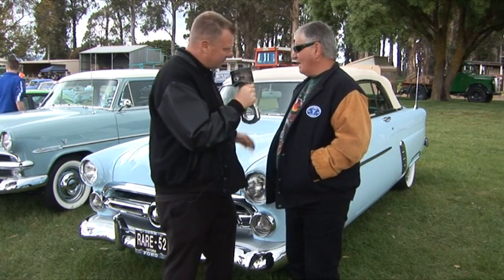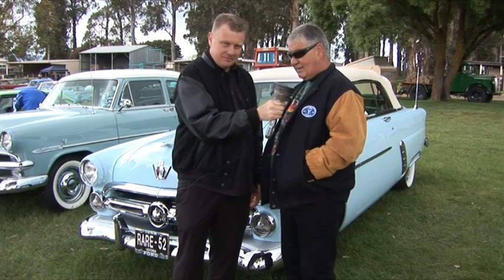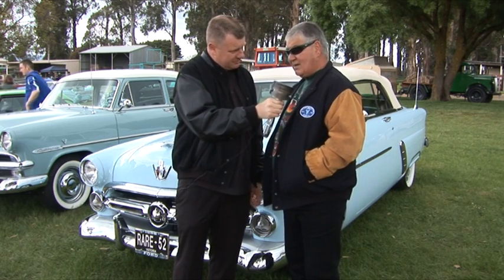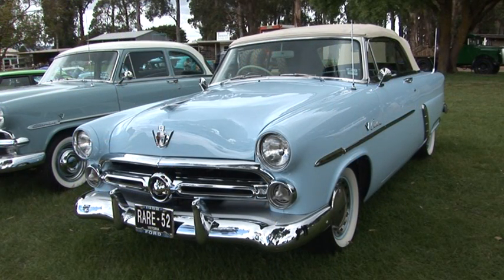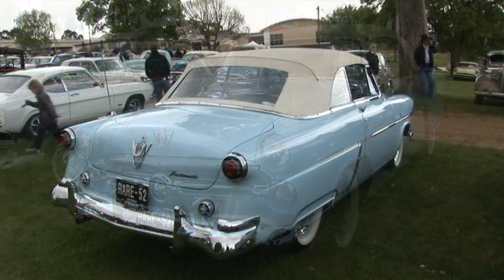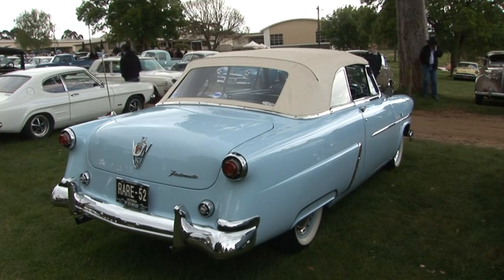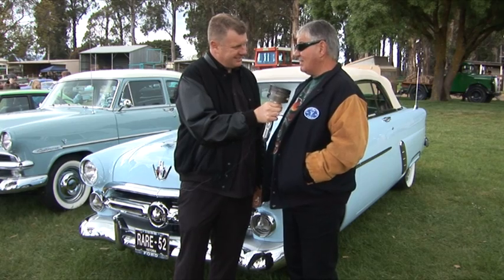And tell us a bit about this beautiful car here, mate. Yeah, I've owned it for 7 years, and a friend of mine, Alan Wilson, brought it out from the States, California, about 14 years ago, and it came out on 2 pallets in a container. It was quite a mess. And he's restored it and put all new parts on, and I bought it off him 7 years ago, and we've had it ever since and just drive it everywhere we can, have a lot of fun.